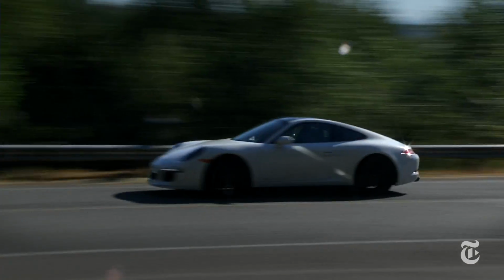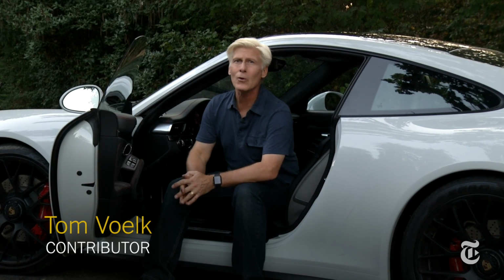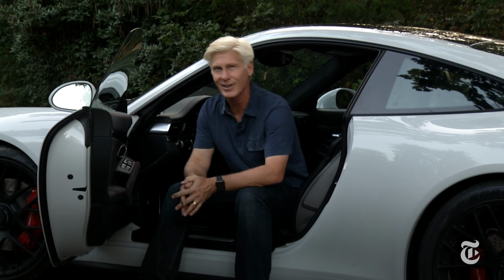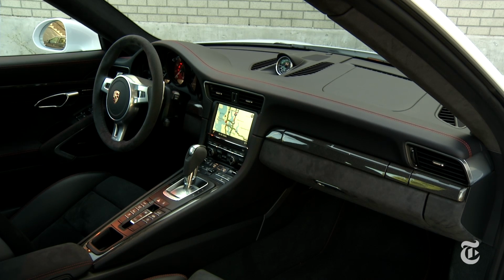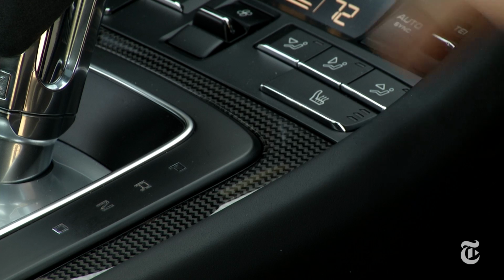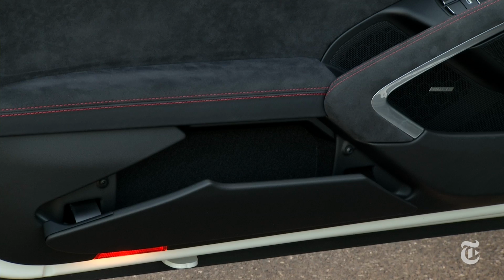Why go with the GTS? Well, for about 15 grand over the Carrera S model, Porsche throws in $35,000 worth of equipment, much of it performance-oriented, and everyone loves a bargain. Starting at $115,000, it's one I can't afford, let alone the $142 grand as tested price, but hey, I chose my profession.